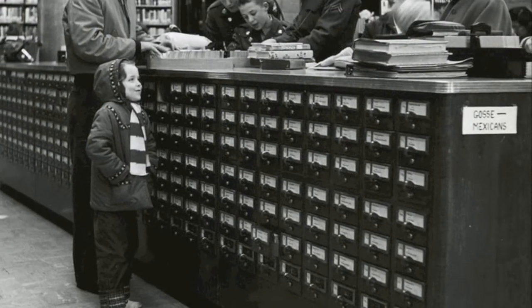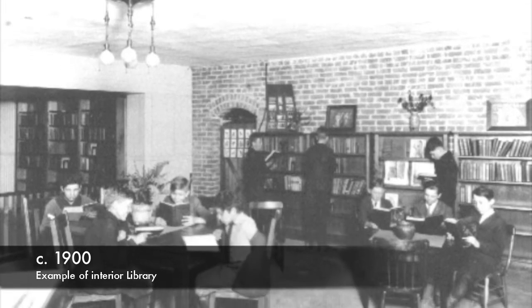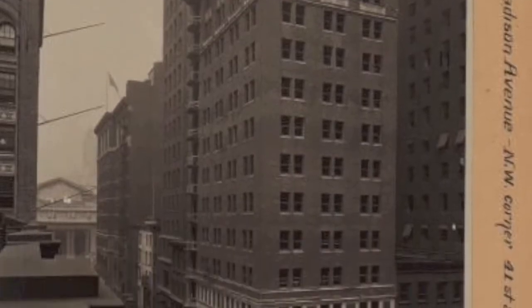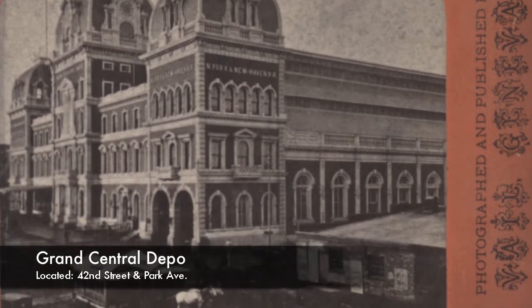Each floor and the rooms were designed according to the designated theme. The guests could ask for whichever subject room interests them, and that room would have a variety of books on the subject they chose. The hotel was also conveniently located near the Grand Central Depot on 42nd Street, through which many people came to Manhattan.